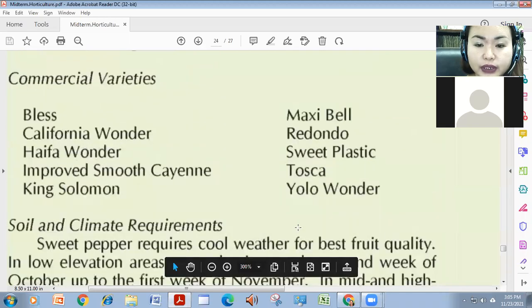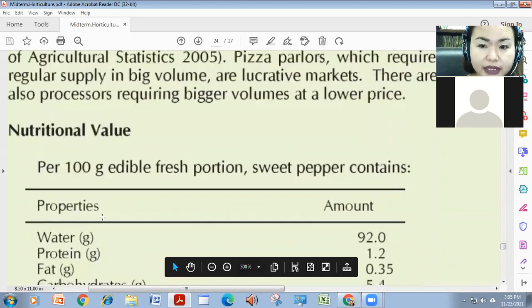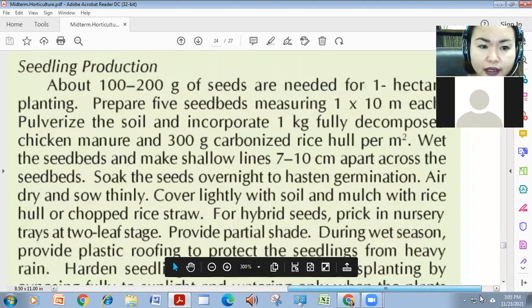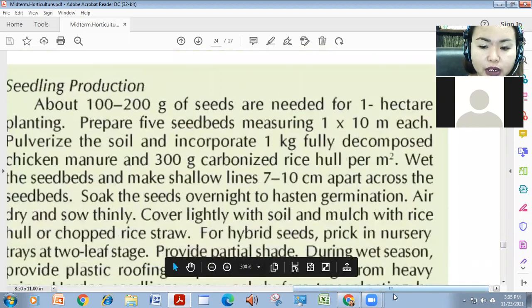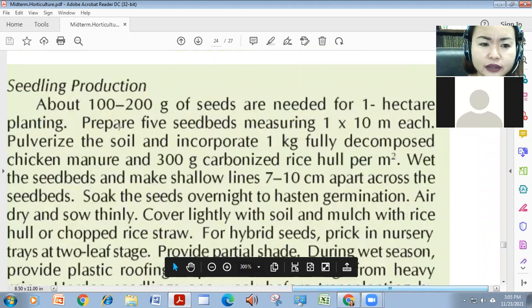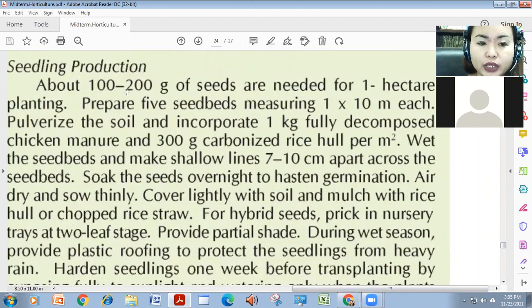So it's very important to maintain drainage, because it's very prone to waterlogging and also diseases like the seedling rot. And for the production of seedlings, for every hectare, we only need 100 to 200 grams of seeds.